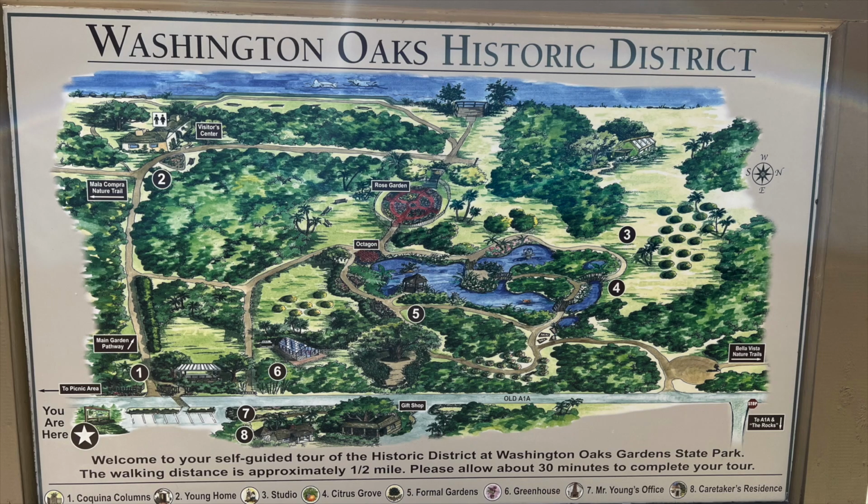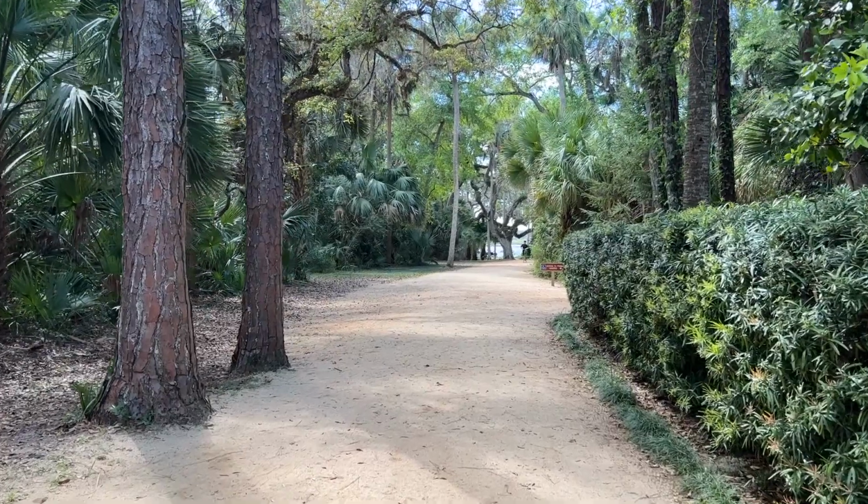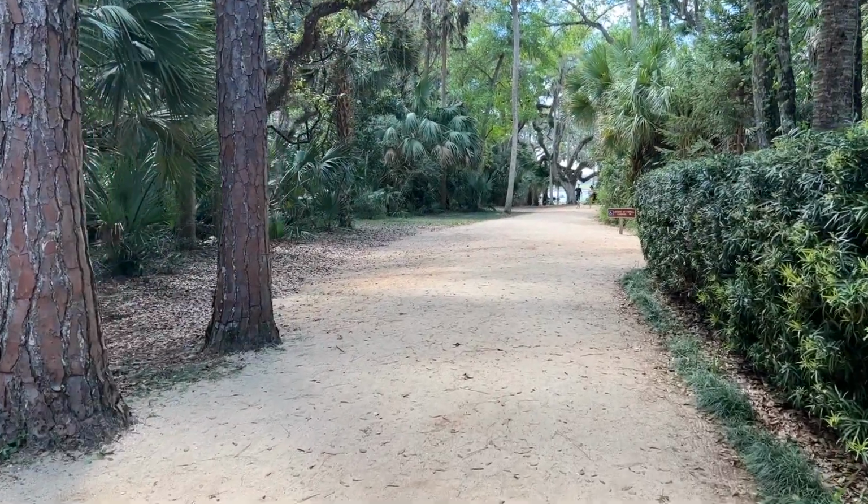You can see here on this image the different areas of the park and the reflection pond area in the middle. And that's what was missing when we went. They were doing maintenance, so I definitely want to go back and check that out. This is the walk path that you can take to get to the water.